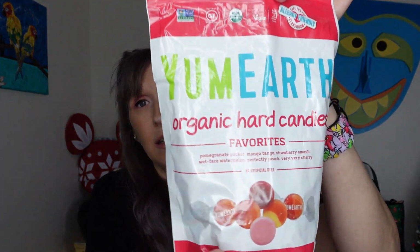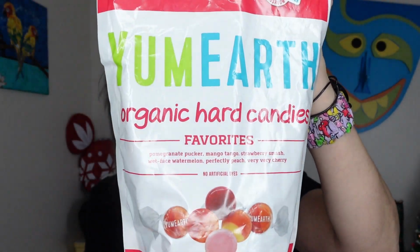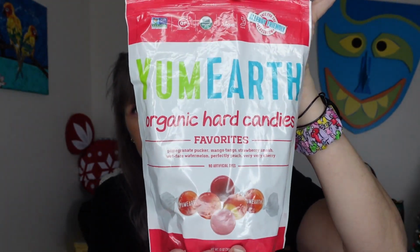Now, depending on the age of your kiddo, you could pack gum, right? I spend my whole flight chewing on gum. You could pack hard candies to suck on. This is what I pack for my kids. So you can pack gum or hard candy.